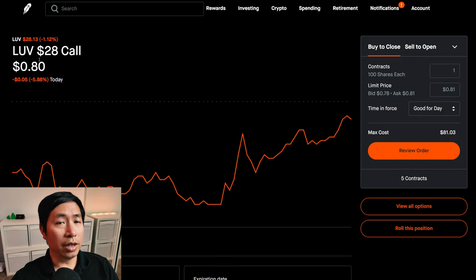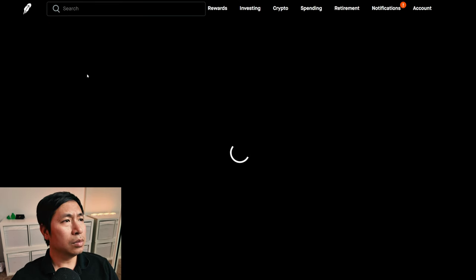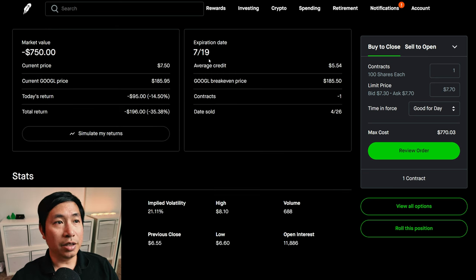For my options, I am selling LUV $28 covered calls. These expire July 5th. My total return, I am down $275. I'm selling Google $180 covered calls. These expire July 19. My total return, I am down $196.